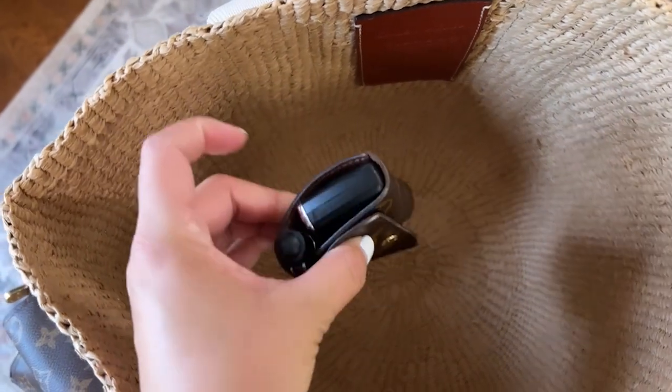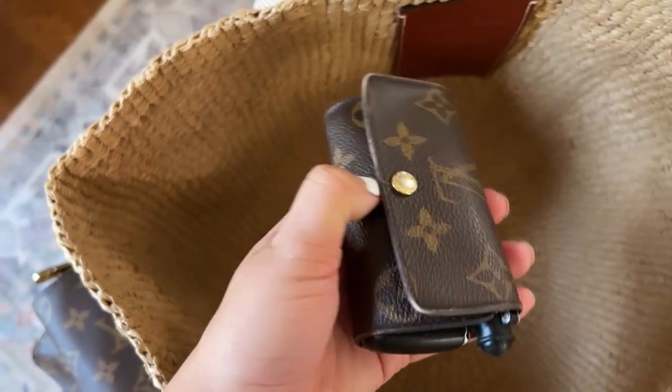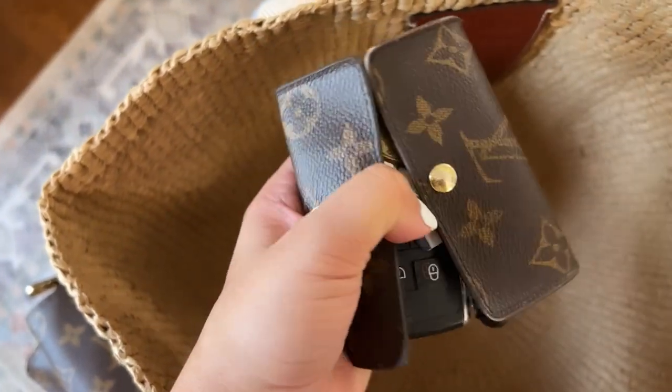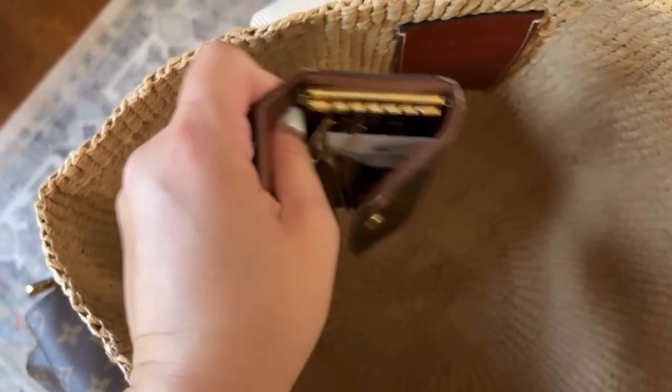And then the last thing in here is going to be my six-ring key holder. This obviously has my key fob. I have like a little mini mace in there. Here, let me show it to you. It has been through the ringer. Look at it. I've had this for many years, but there's a little mini mace in there. And then of course my car keys, my house key, mailbox key, stuff like that.